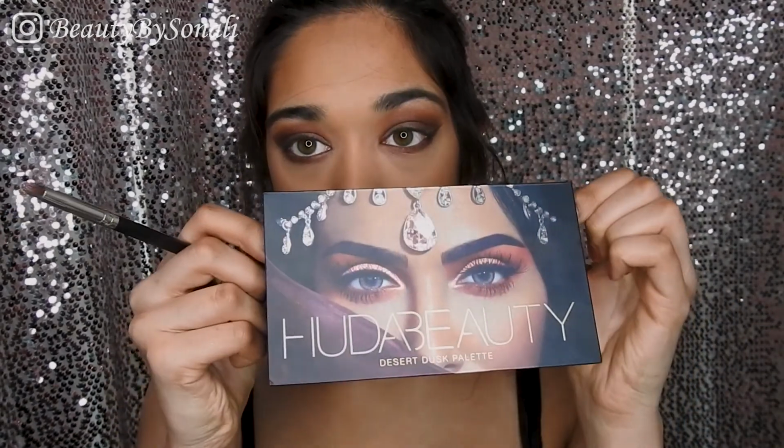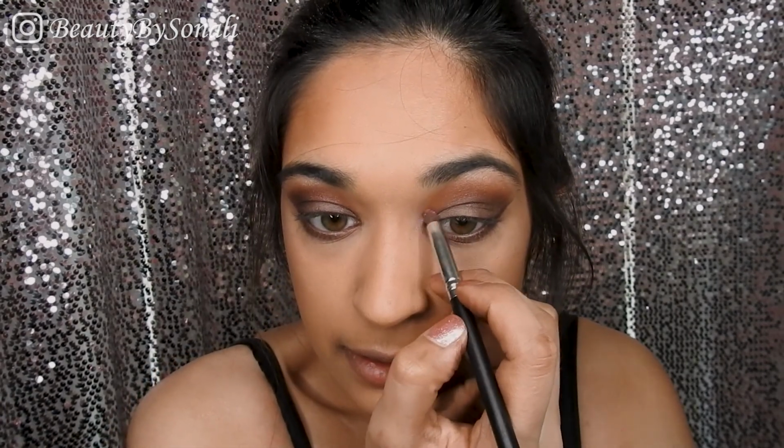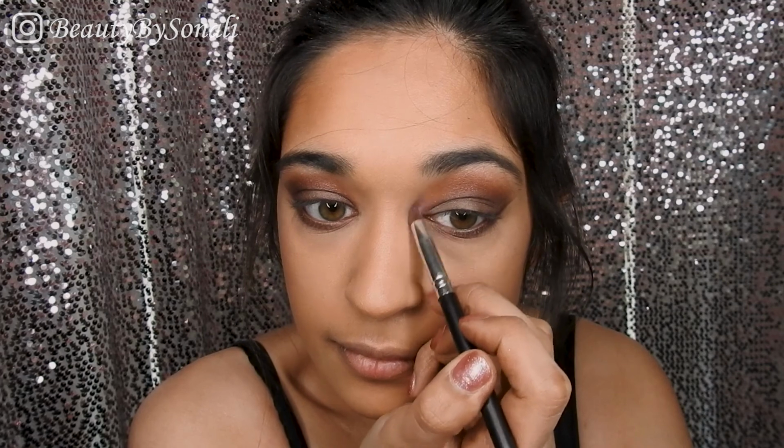So now that I'm done with that, I'm taking my Huda Beauty Desert Dusk palette, and I'm picking up the color Twilight, which is like a holographic purple, kind of. I'm going to apply that first in my inner tear duct, but I want to see how it looks because I might extend it out into the inner corner of my eye, but we'll see. I'm going to first try it out on the tear duct. Ooh, I like that. I like that.